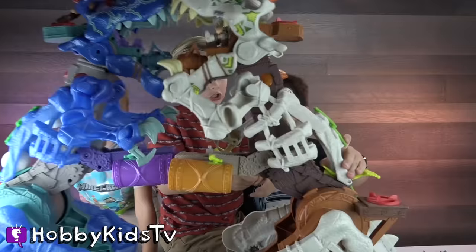Hark! I knew I heard something. Oh no! Boxes of dinosaurs! We've got this really cool dinosaur playmat. That's going to be fun. Fill it with some awesome dinosaurs. We've got these awesome dinosaurs.